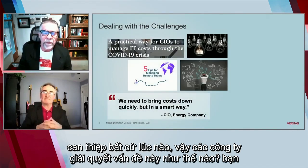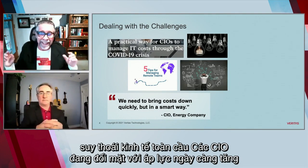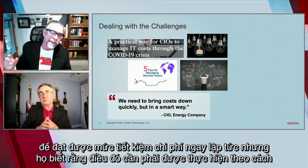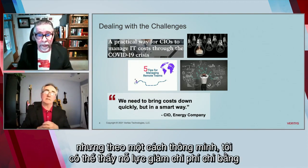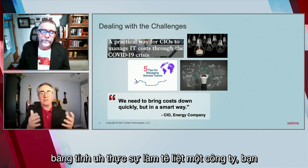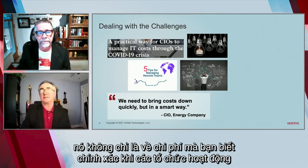So how do companies deal with this? IT budgeting is challenging at the best of times, but with COVID and a global recession, CIOs are facing increasing pressure to reach immediate cost savings. But they know that it needs to be done in a way that doesn't do damage to the long-term health of the business. As one CIO put it, we need to bring costs down quickly, but in a smart way. Yeah, I could see how attempts to reduce costs just by doing spreadsheets would really cripple a company. You got to understand the impact of each item. I mean, it's not just about the cost.